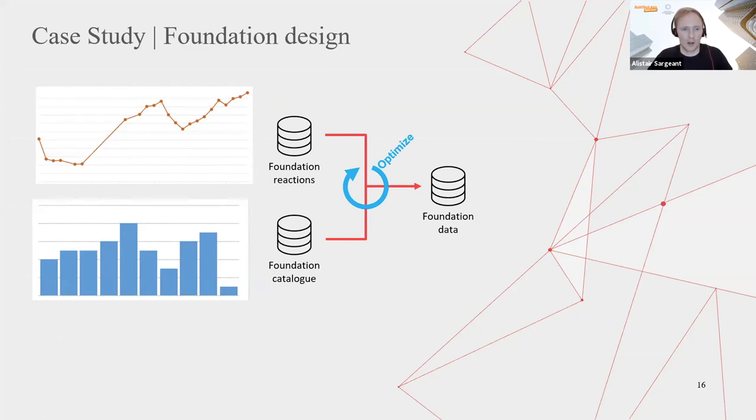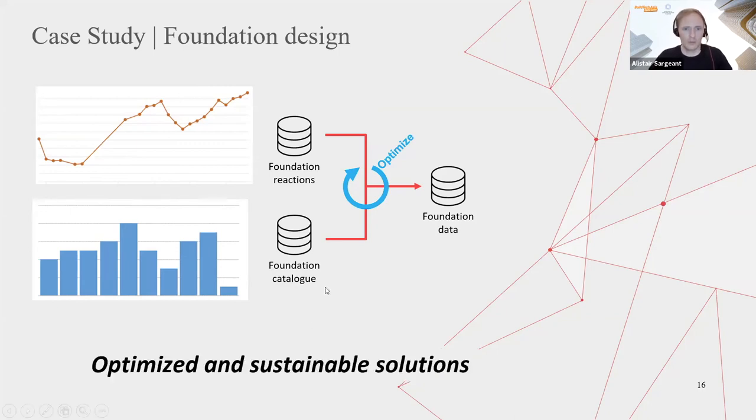We could start out with a catalog of 20 different pile diameters, but say we only want to have five different ones. What combination of five different pile diameters gives us the most efficient design? And that's what it comes down to. This process and being able to work with data at this scale means we can really achieve optimized and sustainable solutions.